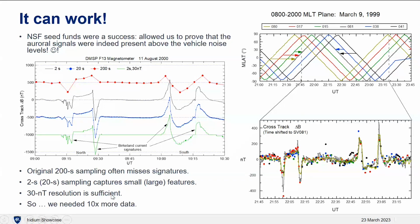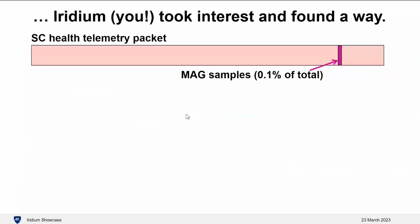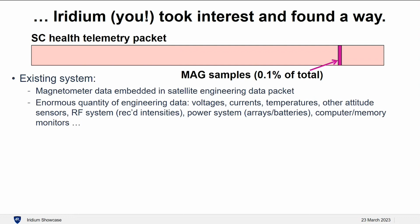And that's when Ken and I started to put our heads together to figure out how do we do this. It was at that point when I did some of those briefings. You all took an interest in it and you found a way to do it. And this is my graphic for sort of a poor man's understanding of that. There's an enormous spacecraft health and telemetry packet from Block 1, and the magnetometer samples were a tiny bit of that. And it was simply impossible to increase the rate of this health and telemetry packet.